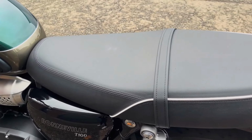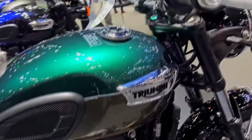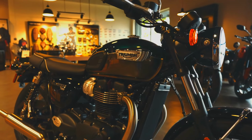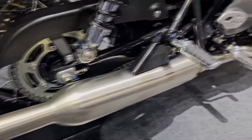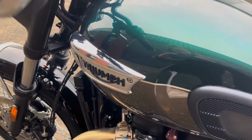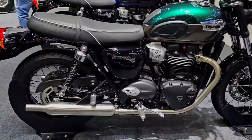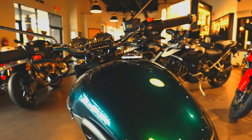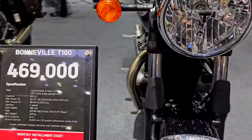The well-known torque-rich Bonneville 900cc HT engine, which is now Euro 5 compatible, produces 10 PS more power, a crisper throttle response, and lower emissions. The venerable 900cc parallel twin engine now produces 64 horsepower at 7,400 revolutions per minute and is lighter and more responsive with 10 HP more power. The lighter weight and improved cartridge fork of the new T100 make it a more maneuverable motorcycle. Neutral but receptive, lively but controlled.